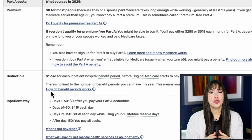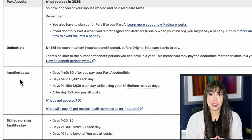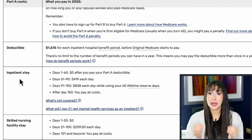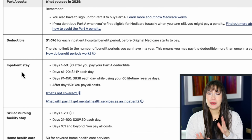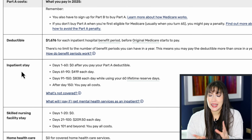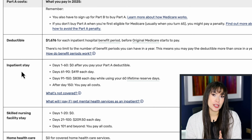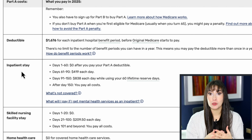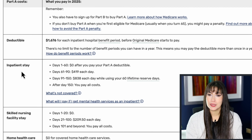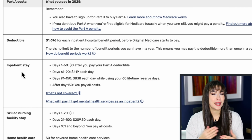So for Part A, your deductible in 2025 is $1,676. Now this is applied per benefit period, which is basically like per hospital stay. It can be a little bit murky, it's usually around 60 days, but again, you can think of that as per hospital stay. So should you need to be hospitalized more than once in a given year, you might need to meet that deductible more than once. If you break your leg in February, $1,676, and then you need to be readmitted in October because you fell again and now you broke your wrist again, $1,676. So that can really stack up.